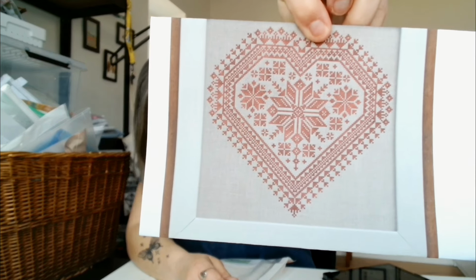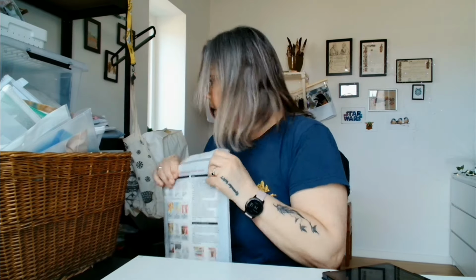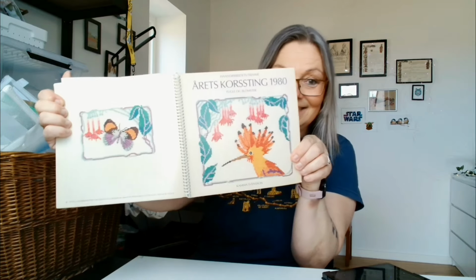So next one is my Nordic Heart. This one. This is from Modern Folk Embroidery. So, didn't get picked and I haven't started it yet. It's a new start. So, from a book called Cross Stitch of the Year of 1980. This one. I'm doing this particular one. I planned this, but I haven't started it yet. And it didn't get picked, so.